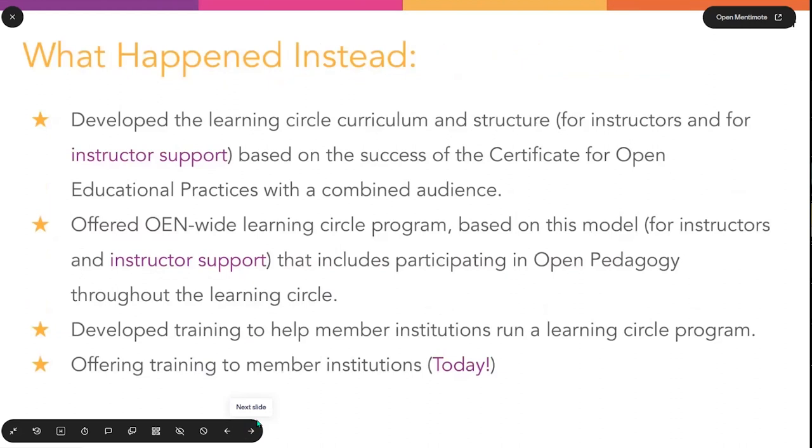I also personally wanted folks in similar roles to mine who did professional development to give me initial feedback on the learning circle. So that was the other argument I had for including instructor support folks. So we offered an OEN-wide learning circle program based on the model for both of those participant groups. And I really also wanted them to participate in an open pedagogy project throughout the circle so that they could get hands-on experience doing that work. And then we developed the training to help member institutions run a learning circle program, which is what we're going to talk about today.